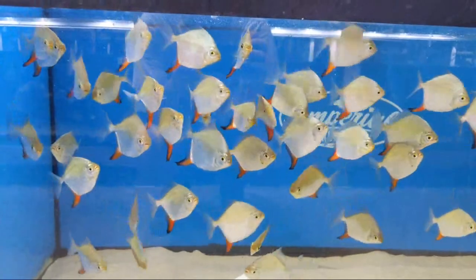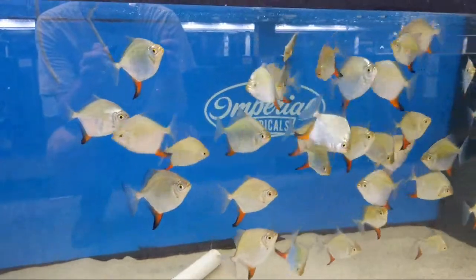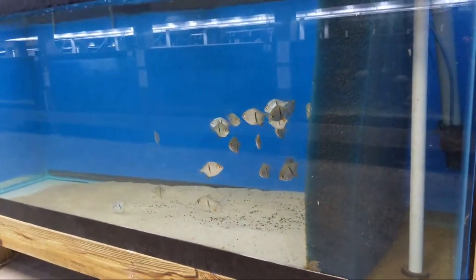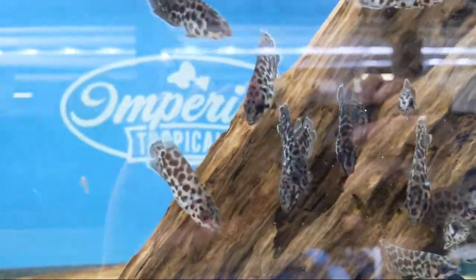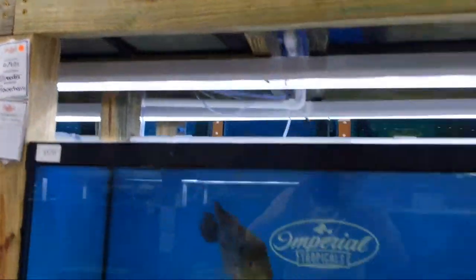Got red hook silver dollars from Colombia about 2 weeks ago. These guys draw your attention from across the room for sure. And then we've got the black barred silver dollars over here. These are tank bred from our good friends in Indonesia. Another new one we got in this week are the Leopard Tinfoil, or Leopard Bushfish. They're fairly peaceful. They kind of keep to themselves, but they do have a predatory nature to them, so if you have really tiny fish, they might go after them. But they're good with bigger cichlids, South Americans, stuff like that.